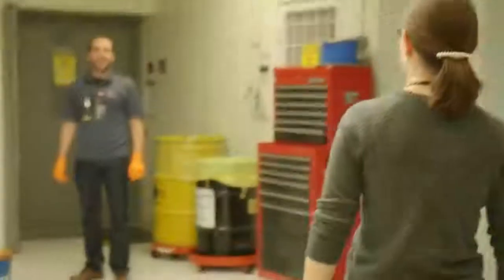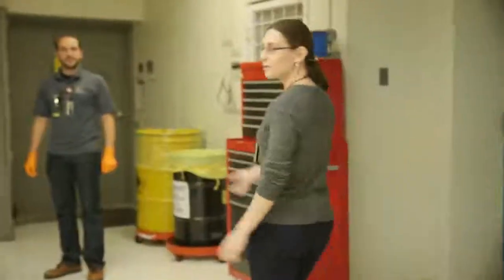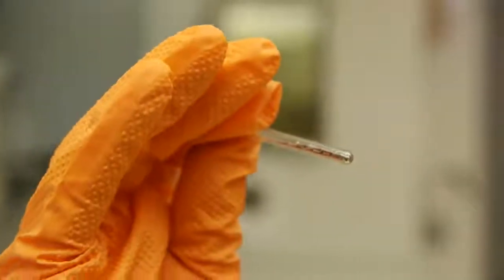Hey, Tom. Hey, Sarah. Tom's making gold radioactive for medicine. Wait, what? So we were actually going to be taking some gold pellets and using a rabbit, insert them into the reactor into an area with a lot of neutrons. And the neutrons will make the gold radioactive. So when the sample comes out, we can then ship it to a hospital where they can inject them into a tumor in order to cause radiation damage directly to that tumor.